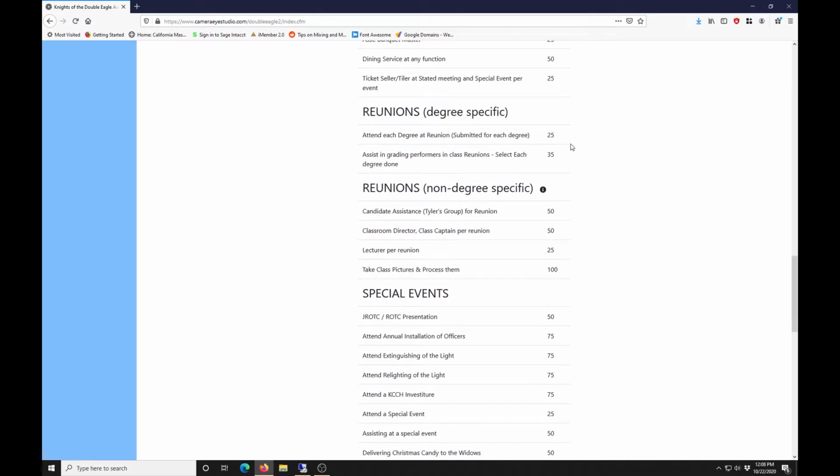Reunions. These are items that are degree specific, where you will need to select a degree that you are involved with. Non-degree specific are items that happen during the reunions, but happen only once, or are done throughout the entire day and are not related to a particular degree.